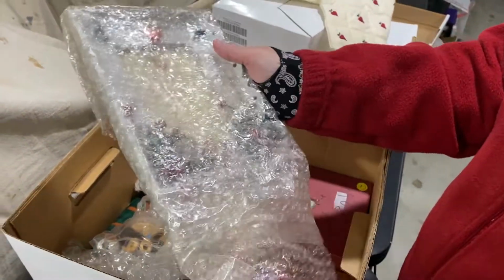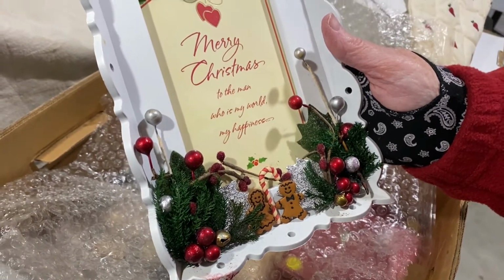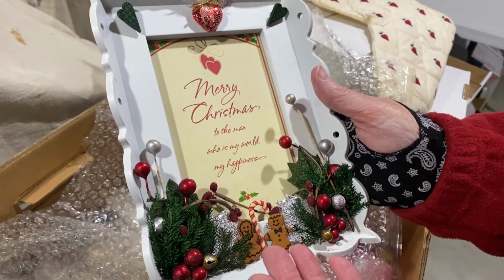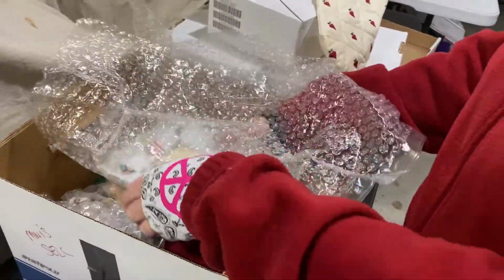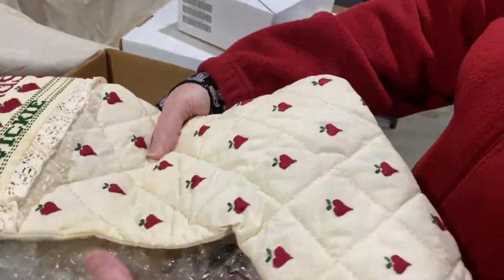I know we're going to go through this, but what else... Oh, I made this. In fact, I made this with my little niece, Lauren. Merry Christmas. I made that for you, to the man who is my world, my happiness. What's it doing in this box for sale? This is going to get packed in our regular Christmas items, and this too. So those are not being sold.